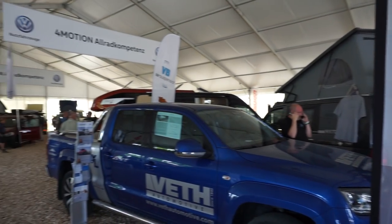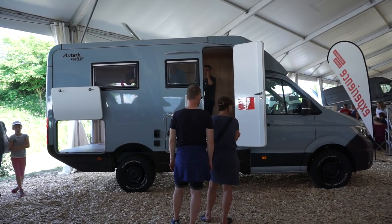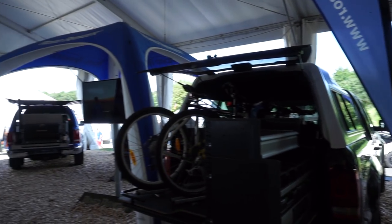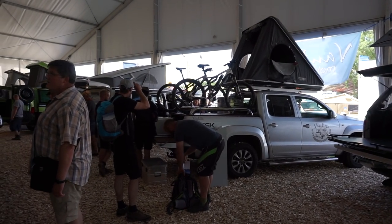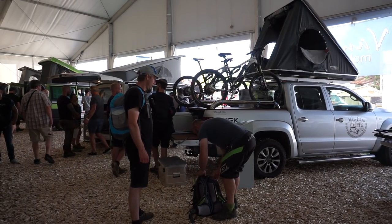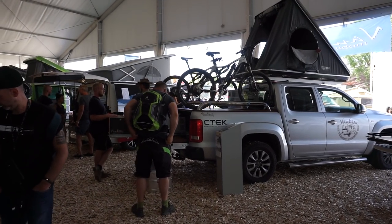And I'll show you this other van behind me as well, from Wilke, which is on a Crafter basis, and it's quite an interesting van, I think, the way it's been laid out. And we'll come down here and have a look at this Van Esser system. Now, I showed this at Stuttgart on the Mercedes X-Class, and this is a storage system where you can keep your cooking equipment, your plates, a bit of your clothing, and this type of thing. And this has been built specially in this case for the Amarok.